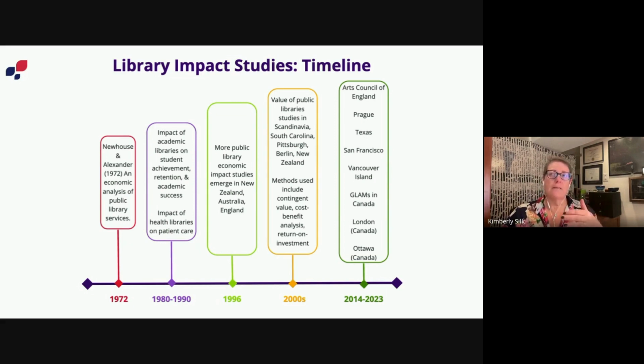And it's also in Australia that I've seen more economic and social value studies coming about. So not just the economic, but trying to bring in the social value aspect as well. By the 2000s, we had lots of studies happening throughout North America. Here in Canada, there was a seminal study done on the economic value of Toronto Public Library, and that was a study that really got a lot of other Canadian libraries doing economic impact studies.